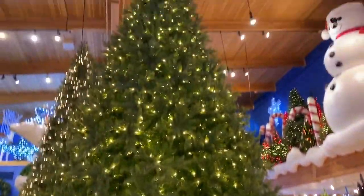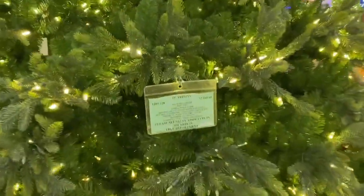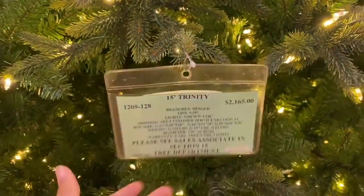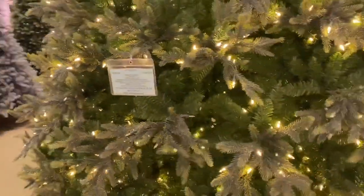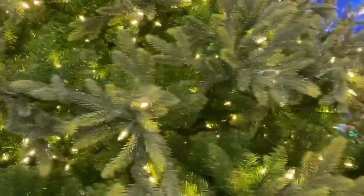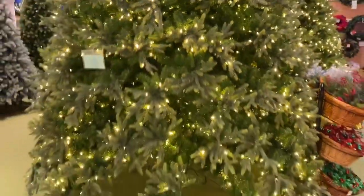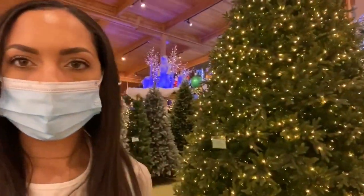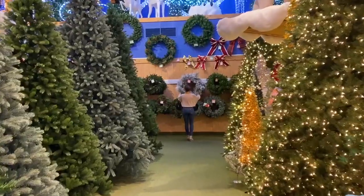The big tree I just showed you guys is, oh my God, it is $2,100. $2,165. Kind of not surprised because it's stunning. It is so big and pretty. I can't even show you how big it is. So there it is. It's so pretty. Lean back up into it. Yeah, look at how wide that is. Wow.